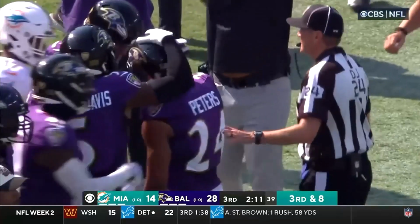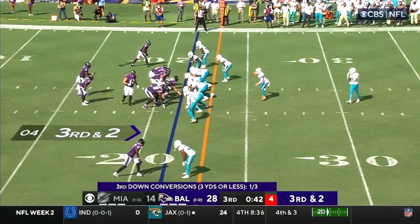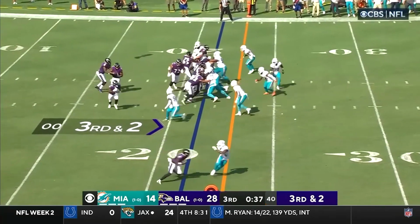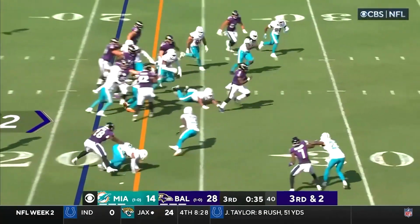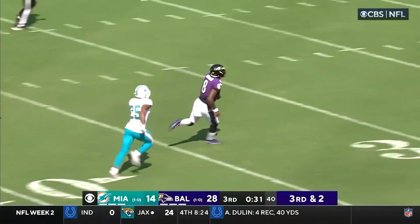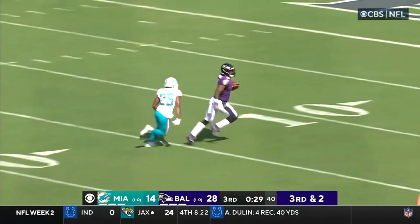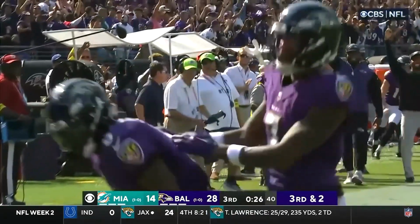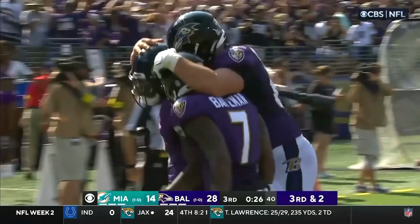Should have caught that one. Eight guys within 5 yards of the line of scrimmage. Marcus Peters low-key, high-key fell off though. He used to be leading the league in picks. He still got that. Oh no, don't get caught. You better not get caught. You can kiss him goodbye.